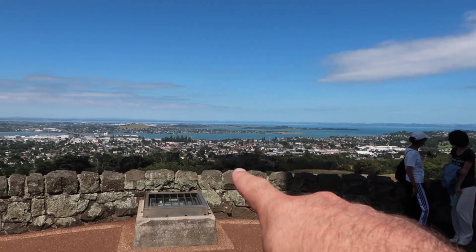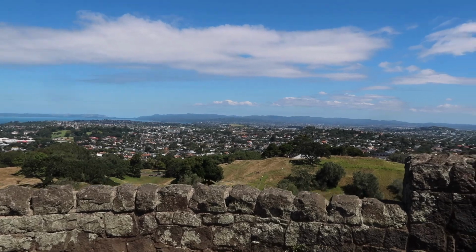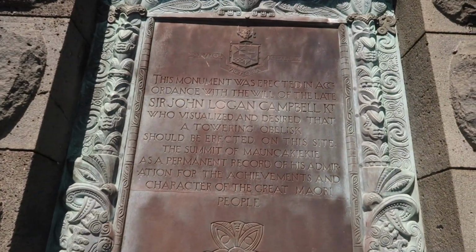Big harbour out there, and then this is west. So this basically explains the Egyptian style obelisk of the monument that sits at the top of Cornwall Park. So if you just want to pause the screen and read it. And then there's also another one around the other side, I'll show you in a second, which basically explains the first Maori to ever visit these shores, which was a Polynesian explorer. So if you just want to pause the screen again and check it out.